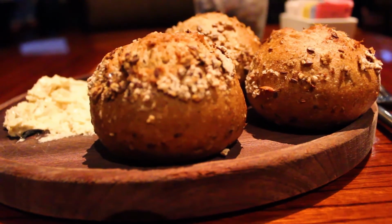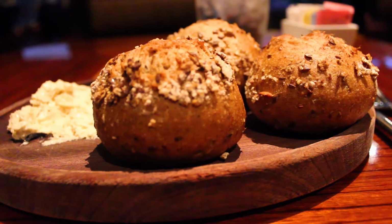When the service began, they brought around this bread, which was some kind of African, Ethiopian bread with whipped butter. I ate one of them. It was really good. Didn't eat them all because I'm having steak, and you just don't fill up on bread when you're having steak. Who does that?